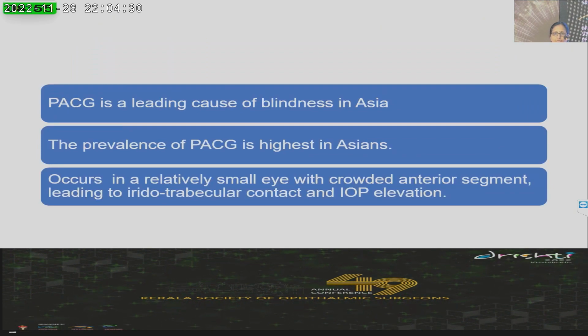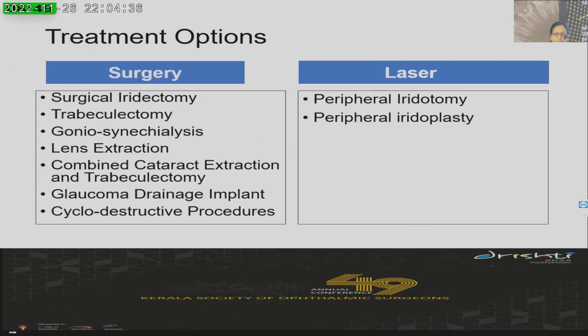As all of you know, PACG is a leading cause of blindness and it's more prevalent in Asia. The treatment options available are lasers primarily. Initially we treat all the cases with occludable angles where there is more chance of progression. We always consider laser, and the surgery comes later only.